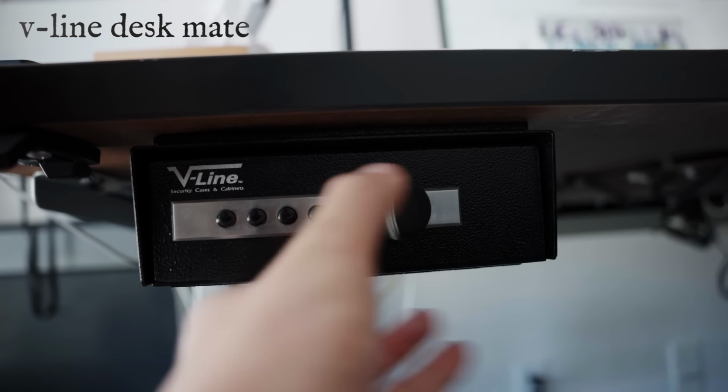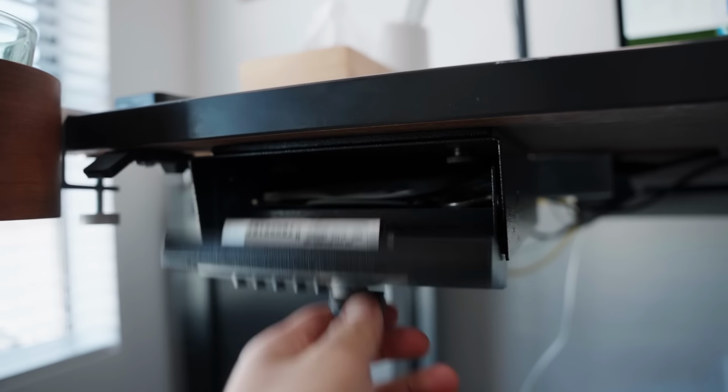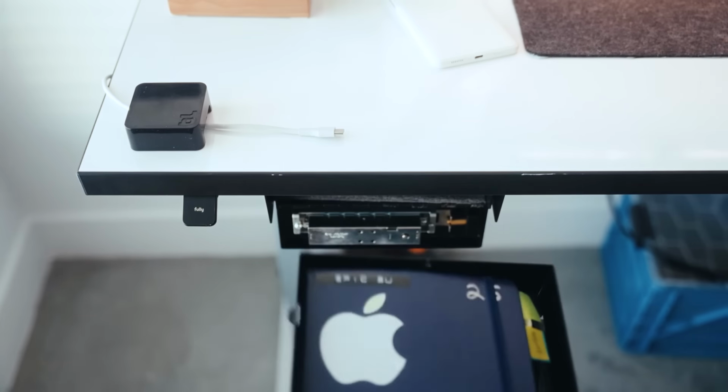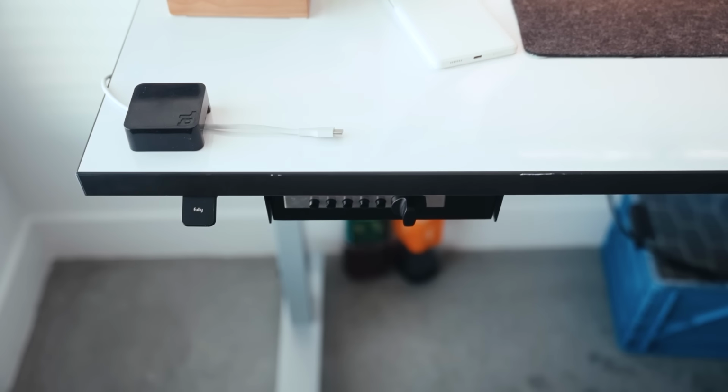Underneath the desk, on the left is actually a weapon safe, but I just use it to put stuff like USB drives, passports, and important documents. If you use this same journal that I use, which is made by this company called Leuchtturm, it actually fits perfectly in there. So it's also great if you're paranoid about anyone reading your journal.